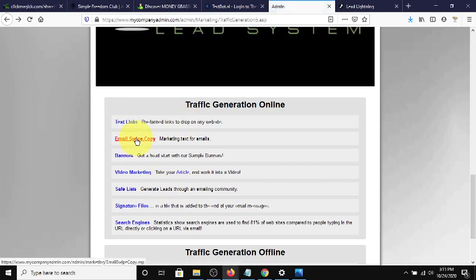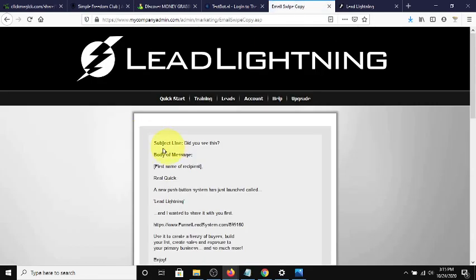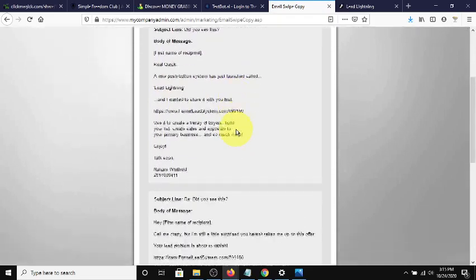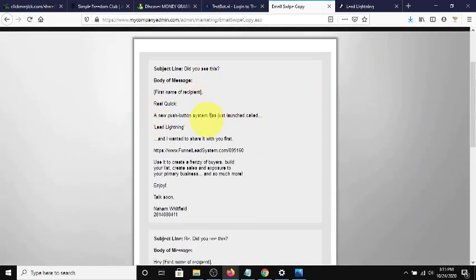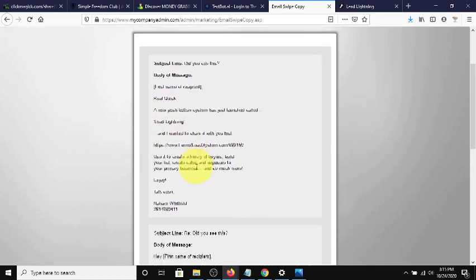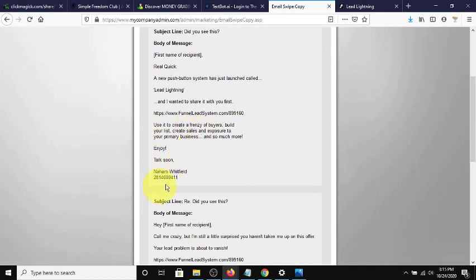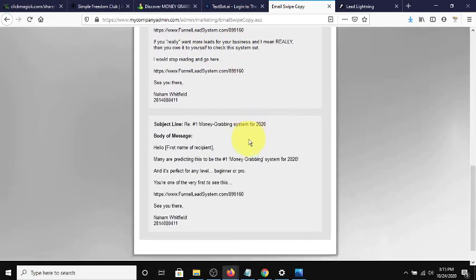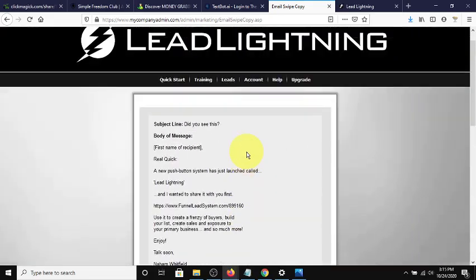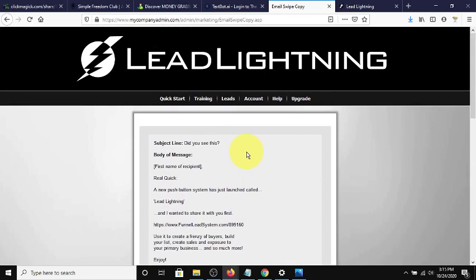Then the next one is email swipe copy that you get for that $7 purchase that you can send out in emails. So here's some emails like this one. Real quick, a push button system has just launched, Lead Lightning, and I want to share with you your link. Use it to create a frenzy of buyers and your name and contact information. So these are just sample templates that you can use to email your leads or your prospects.